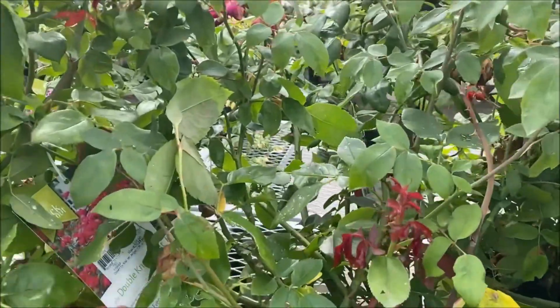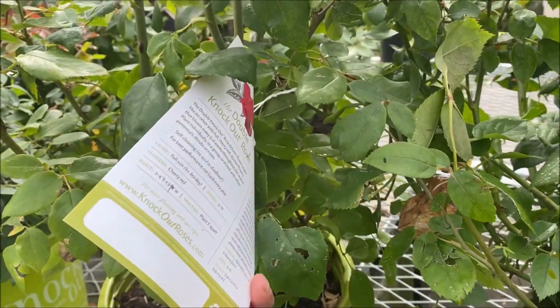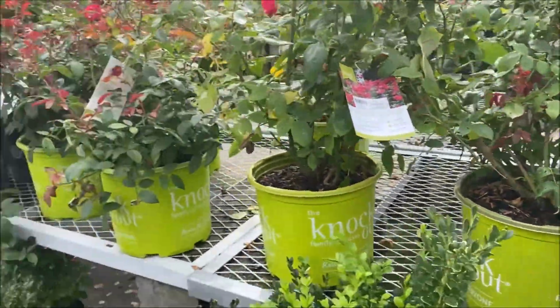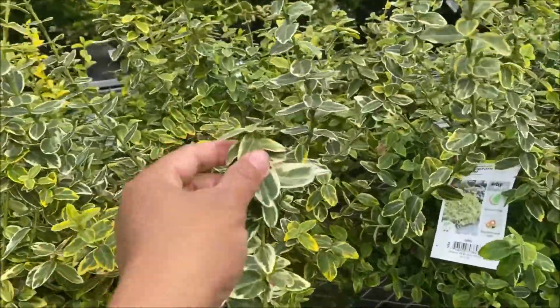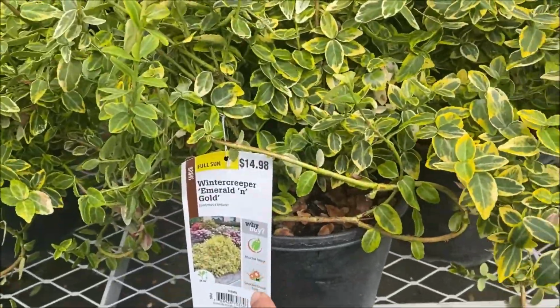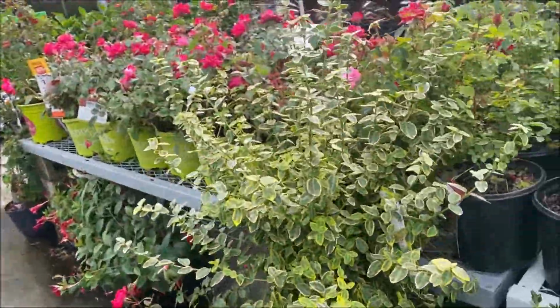And what are these roses? I don't need roses, but look at this. Double knockout. Magkano naman ito? I don't need no more roses. Stephanie, this is my plants in there that you killed. Winter creeper. Can I touch? Remember? Are you gonna give? No.